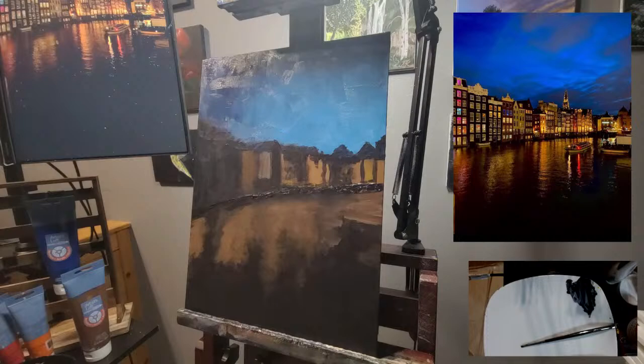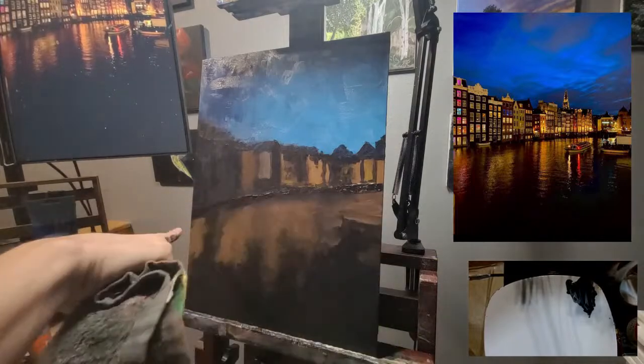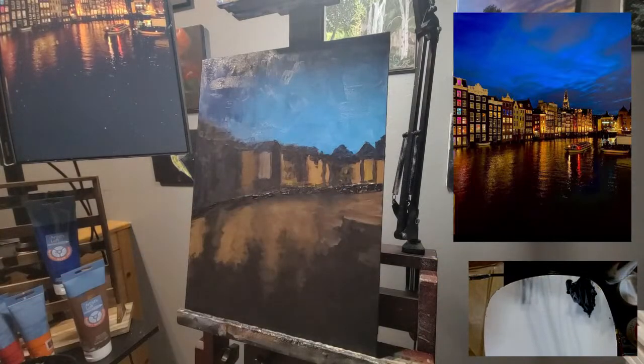I'm pretty pleased. Then I want to start, I think, come in and work in here. Let's see what we can do. All right, let's clean out our brushes first. I want to start adding some color down in here, because if I can get this water value right, that's going to really help me. I wonder if I should use the same brush that I did up there with this down here.